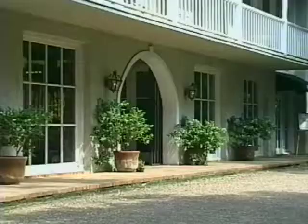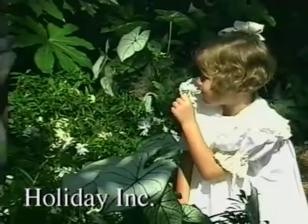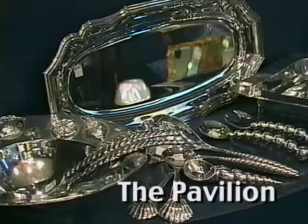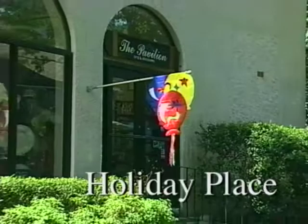Under the oaks in Old Spring Hill at the Holiday Place, you'll find a charming shopping village with a variety of specialty shops. Holiday Incorporated has finery for all ages: infants, children, preteens, and ladies. For special occasions, bridesmaids, mother of the bride, flower girls, and ring bearers. Holiday also carries sportswear, swimwear, and accessories for any occasion. The Pavilion has a wide selection of pewterware, delicate crystal, fine china, and exquisite gifts for the home. Come by and experience for yourself the friendly personnel and surprisingly affordable prices at Holiday Place at 4513 Old Shell Road.